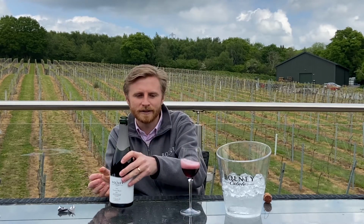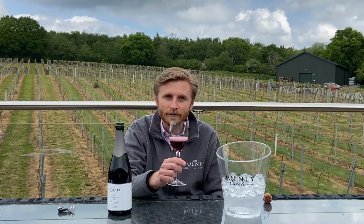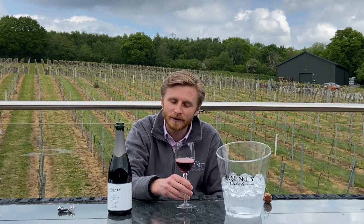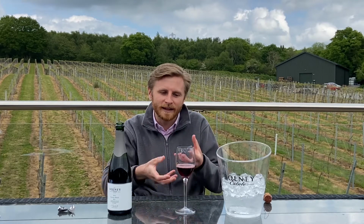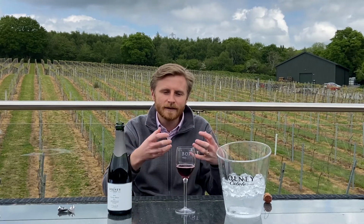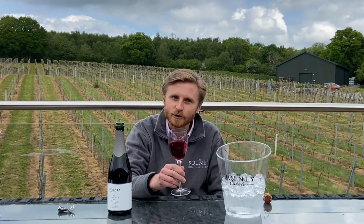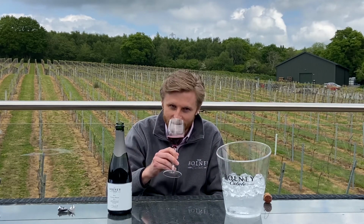So first thing to note is I recommend serving this in a normal fuller sized wine glass rather than the flutes that we often use. They can really mute the flavours, even though they look great, and it's lovely to watch the bubbles going up and down. Having a bigger glass gives more area for the aromas to come to your nose. Great to give it a swirl, activate those aromas, with a nice smell.